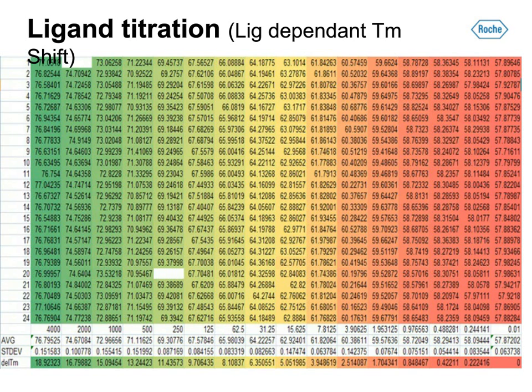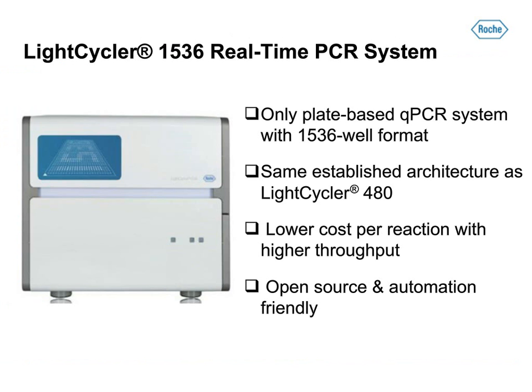Before showing the data on the 1536, I wanted to give you an introduction to the 1536 instrument as such. It is the only plate-based qPCR system with a 1536 well format. There is no other instrument that can match the throughput that the 1536 can provide. And it is established with the same architecture as we designed the LightCycler 480. For example, the 480 data that you have seen in the protein melt in the previous slide, we wanted to match those things on the 1536 as well.